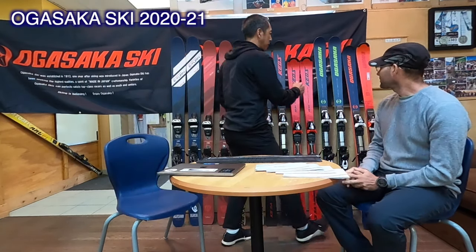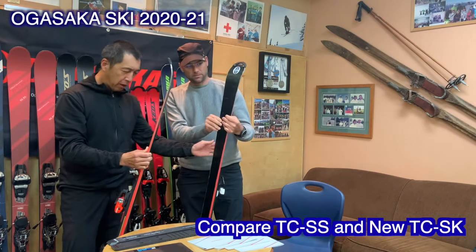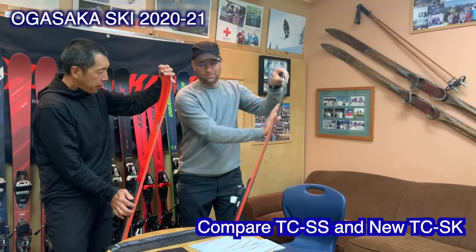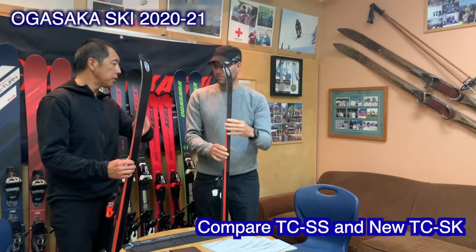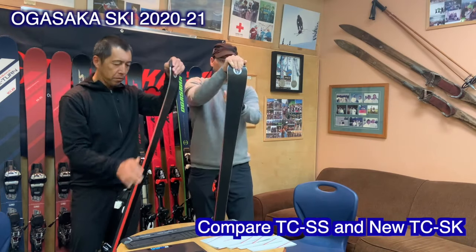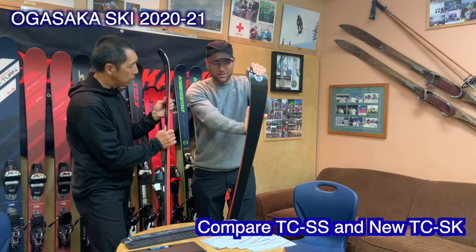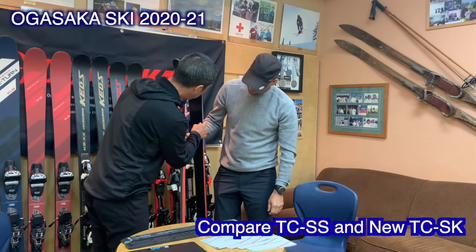Unfortunately, this time of year we can't take this ski to a mountain, but I am very excited to try it. So why don't you touch the ski? So this is last year's. Maybe for me, when I touch here, I feel this area is a little stiffer compared to the new type. Yeah, for sure. Takao told me that this one is fatter and this one is thinner.